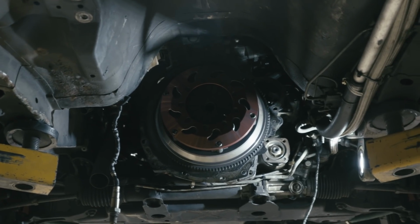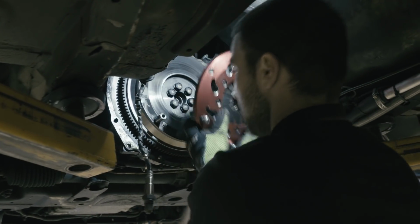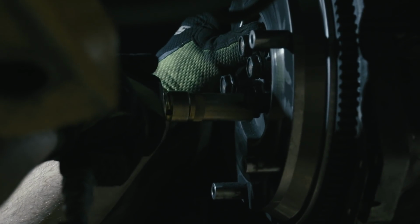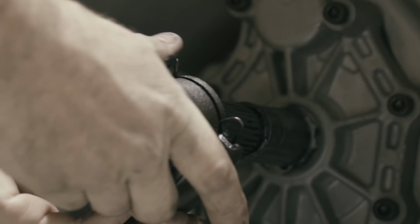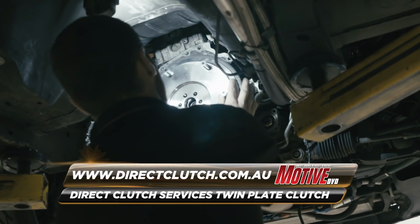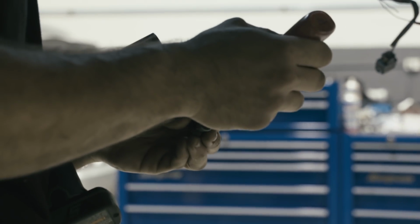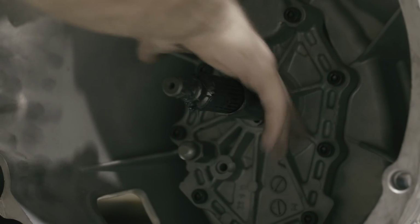Because we were changing from an R34 gearbox back to an R32 gearbox, we also had to change the clutch. Perfect timing after what happened in our last episode. The PPG uses a larger input shaft with different spline, so we had Direct Clutch Services send us a new twin plate clutch and flywheel to suit. The install process is pretty much the same as installing a factory gearbox.